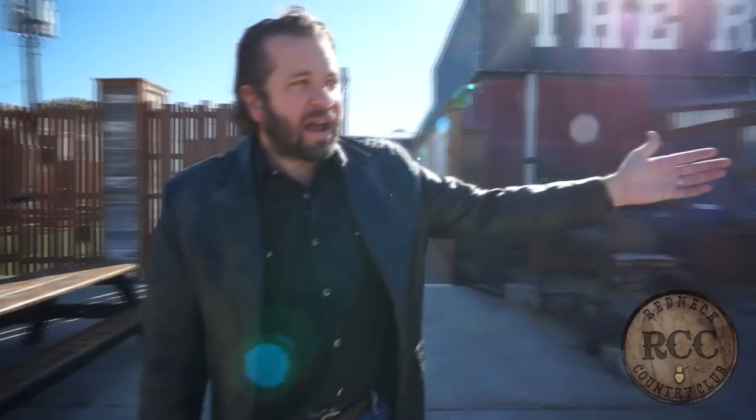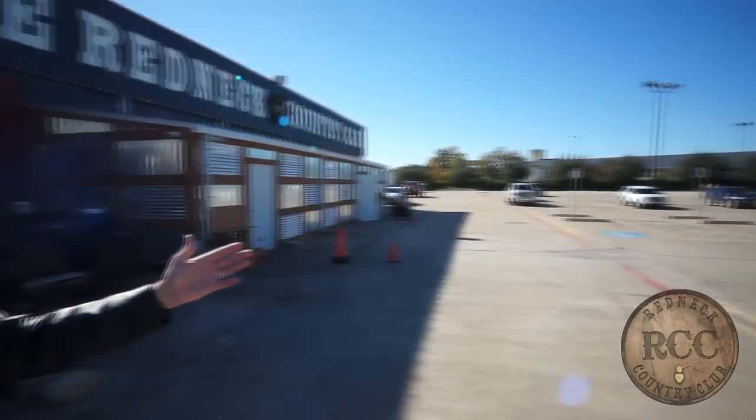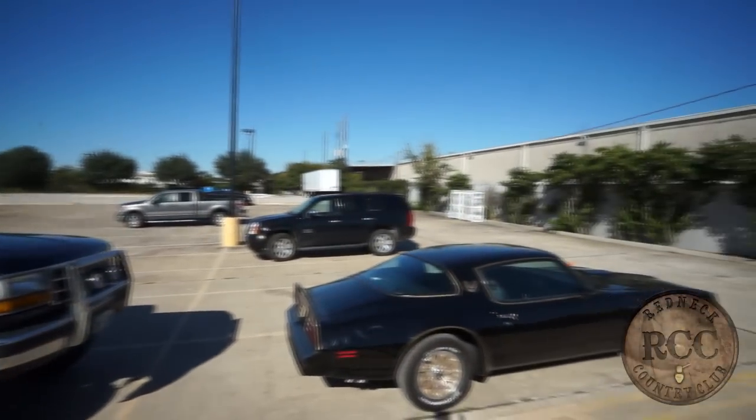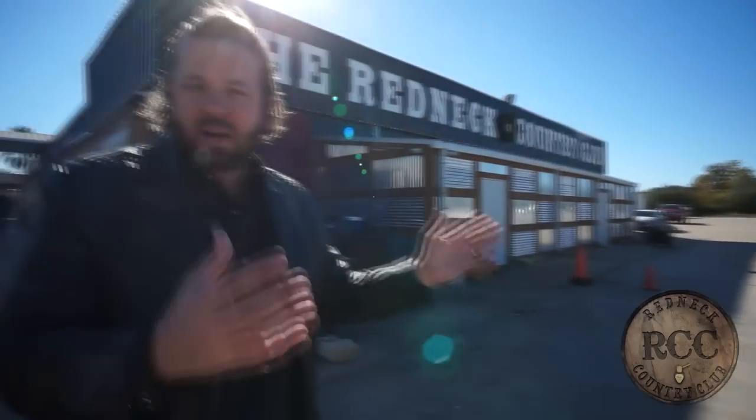First of all, as you can see, we have lots and lots of parking. And unless it's one of our biggest shows, you're going to be able to find a parking spot close to the door. Now, if it is one of our biggest shows, you can park next door, but it's a short walk. It's better parking than pretty much anywhere you're going to go for a concert.